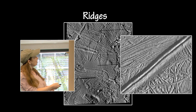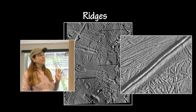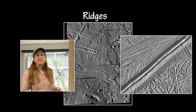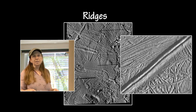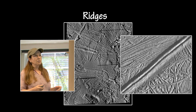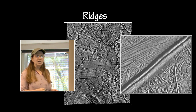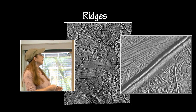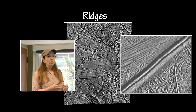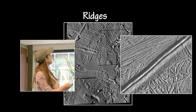And there are also these really bizarre, very straight line ridges on the surface of Europa. And these are areas that, due to the tidal forces from Jupiter and the other moons of Jupiter, are inducing a lot of stress on the surface of Europa and causing big parts of the surface to either pull apart, push together, or slip along each other, forming these ridges of materials.